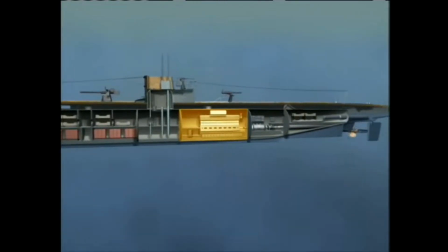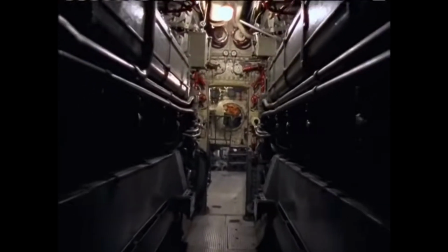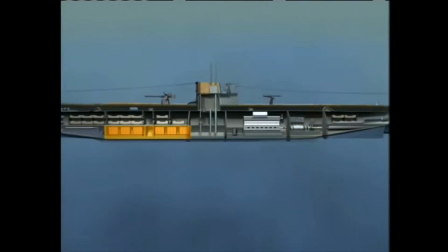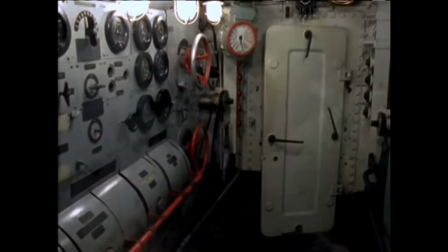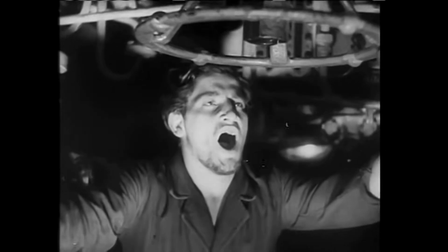On the surface, 2 9-cylinder diesel engines drove the boat up to 18 knots, with a range of 11,000 miles. Underwater, electric motors took over, running off batteries located under the floor. But they had less than a quarter the power of the diesels. Submerged, the boat rarely went faster than 2 or 3 knots, with a range of barely 70 miles. Nor could it stay down long. 20 hours was about the limit before the batteries ran out and the crew starved for oxygen.